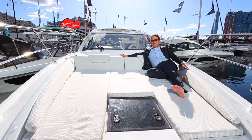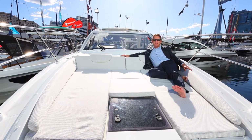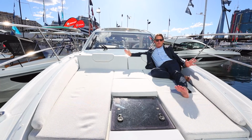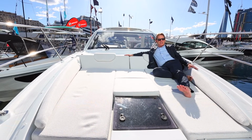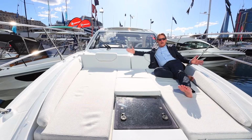But overall, the GT36 is a striking express yacht. Magnificent design, great sea keeping. The benefit of the outboard motors has a list as long as your eye can see. And we just think this is going to be a very successful yacht, great for weekends away, for couples and families.